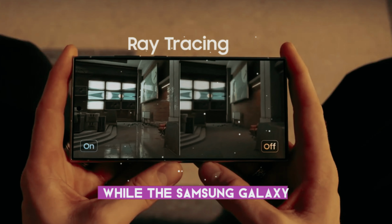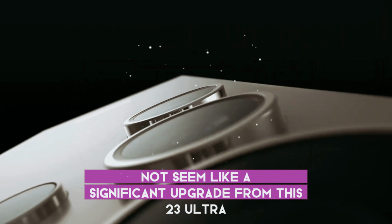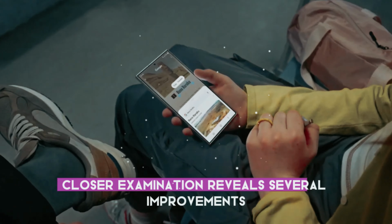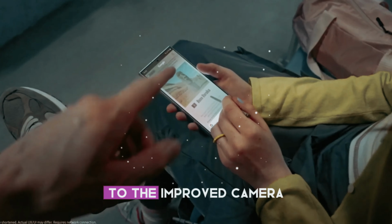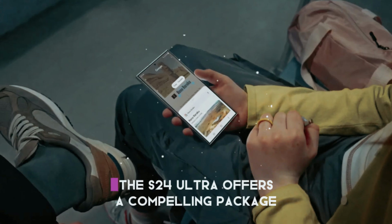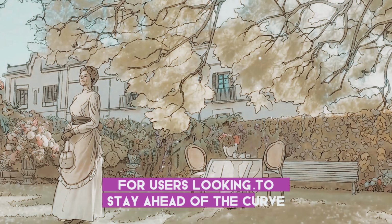While the Samsung Galaxy S24 Ultra may not seem like a significant upgrade from the S23 Ultra at first glance, closer examination reveals several improvements that could make it worth considering, from the enhanced durability and display quality to the improved camera performance and software updates. The S24 Ultra offers a compelling package for users looking to stay ahead of the curve.